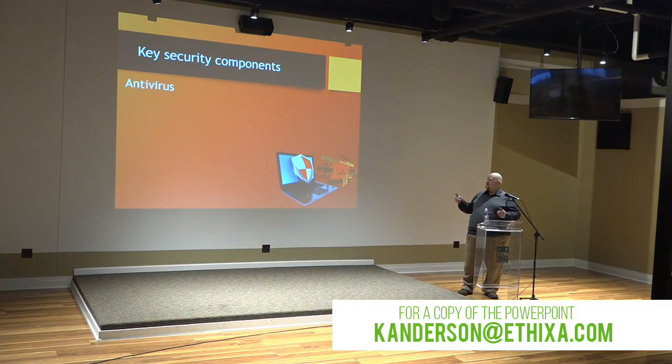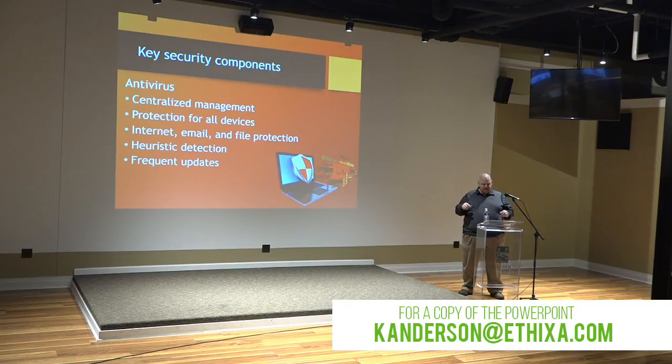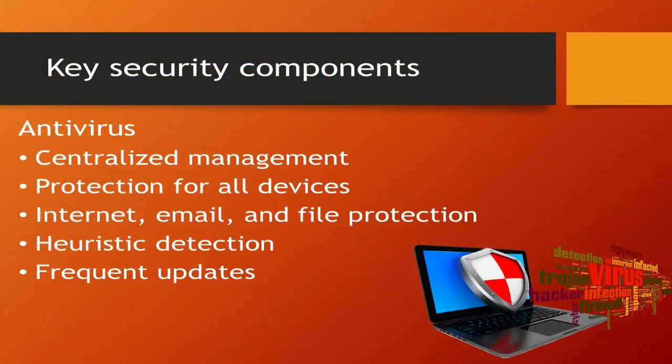So let's take a look at some of these key components that we've already discussed briefly. The first one is our antivirus. What should we look for when we want to implement an antivirus solution? One of the key things in a business is to have some sort of centralized management. There's a whole host of good antivirus software solutions out there, and I'm not here to sell any particular one. But if you were going to implement an antivirus solution in your business, you want to make sure that you're taking the form, and all of the big guys have business-oriented solutions with centralized management.